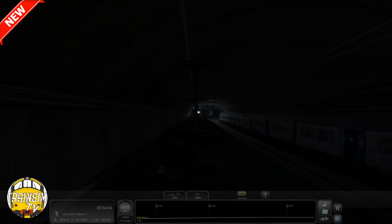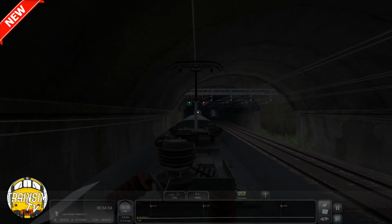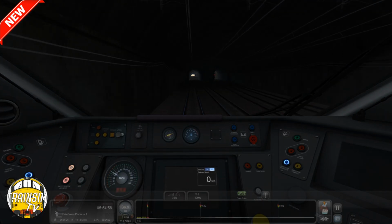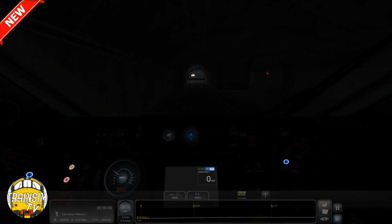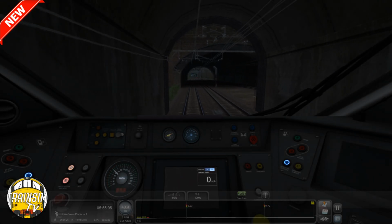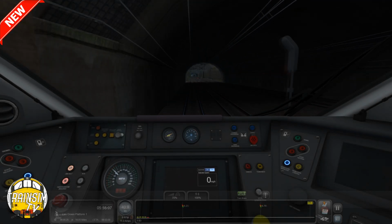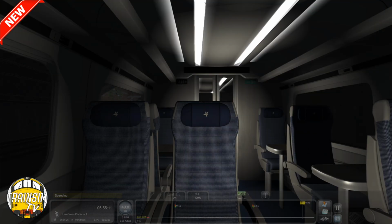Also, please note, you may see some packs missing, some branding packs. I do need to reinstall some bits because I've literally just got this new PC set up and I'm still missing a few bits and bobs, so those will be sorted moving forward. Now that I've seen the 319's missing its branding, I'll go and get that sorted next. Just nip into the passenger view.